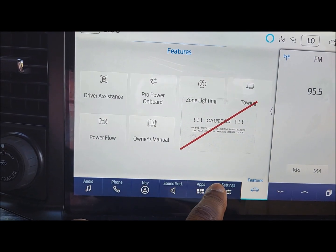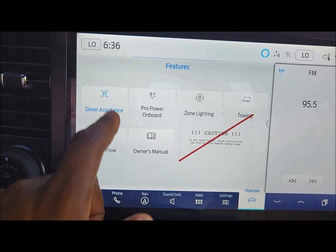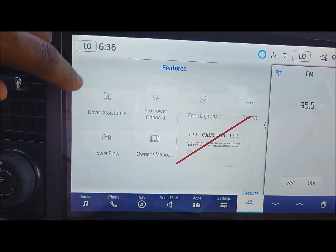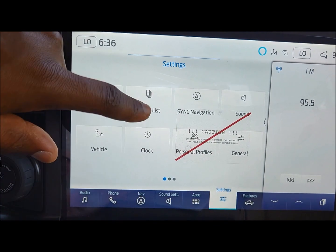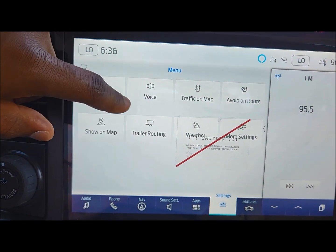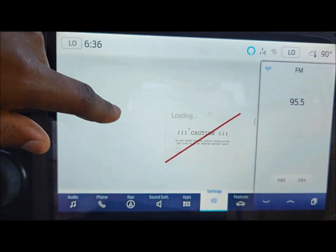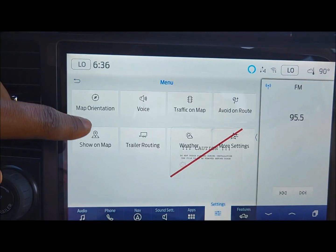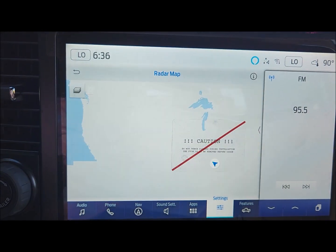I think it was, let me go to features again. See, anyway, that's the only thing about this Sync 4. For me, it just seems hard to find things. I find myself constantly going through these and just like, where's everything? Traffic. Okay, so that's how I got to it. I went to Sync Navigation. Hit Sync Navigation, and then you can show the traffic on, and then right underneath that is the weather. So you can look at a radar map.